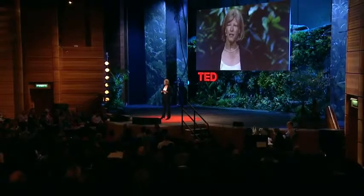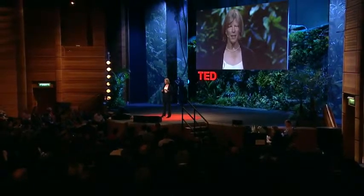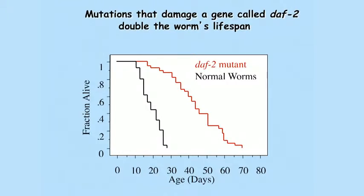So we set out to look for genes that control aging. And we didn't study any of these animals. Instead, we studied a little tiny roundworm called C. elegans, which is just about the size of a comma in a sentence. And we were really optimistic that we could find something because there had been a report of a long-lived mutant. So we started to change genes at random, looking for long-lived animals, and we were very lucky to find that mutations that damage one single gene, called DAF2, doubled the lifespan of the little worm.